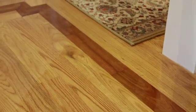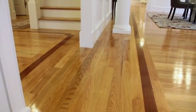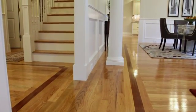The inlay in the floor has 2 kinds of wood, the oak and an accent of the mahogany. Gives a uniformity to the whole room, creating a much larger look, as opposed to a choppy effect.